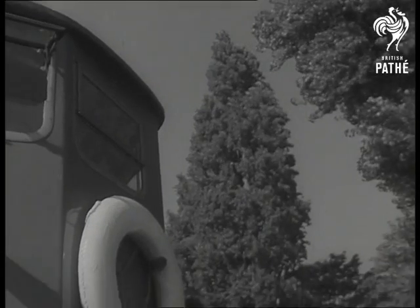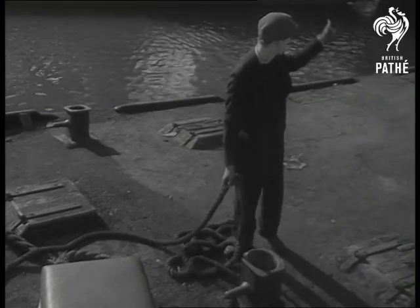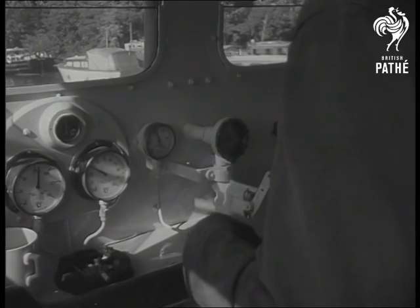There she waits, Bantam the first, prototype of 14 now working on Britain's canals. An unwieldy barge becomes trim and maneuverable in the grip of this midget, which can be handled by a crew of one.